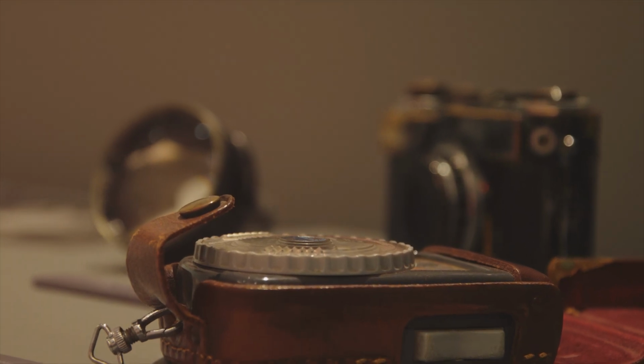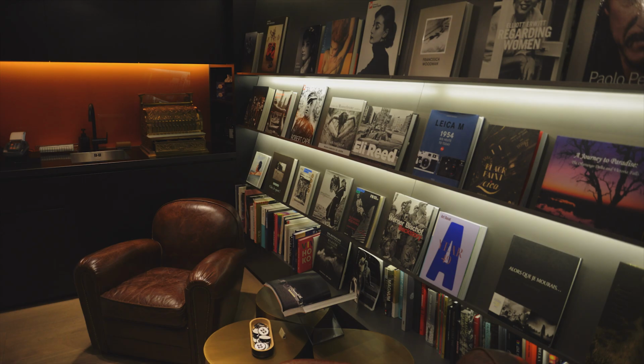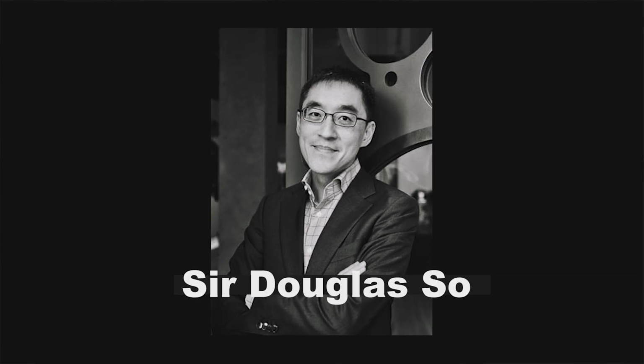Since Sir Douglas renovated it with his wife in 2012, the museum is hosting a lot of books and rare cameras. An exhibition of really famous photographers has taken place there. So by doing this, Sir Douglas is hoping that it will encourage other private entrepreneurs to conserve historical buildings.